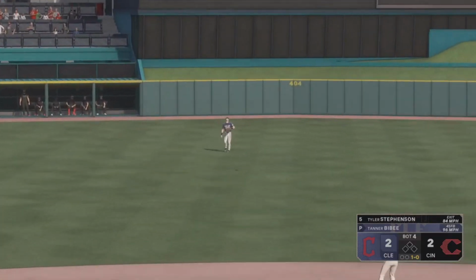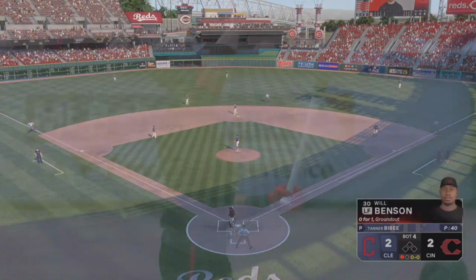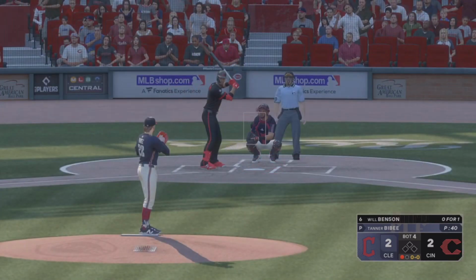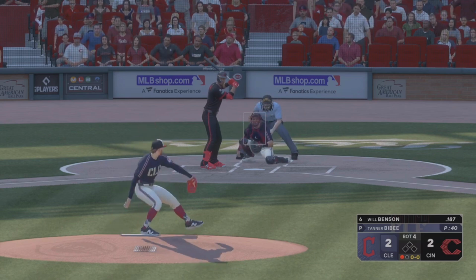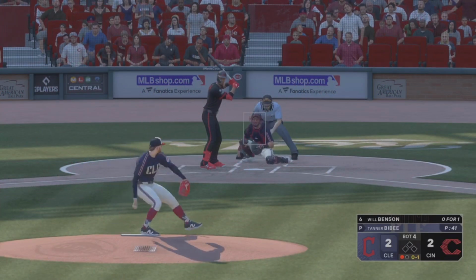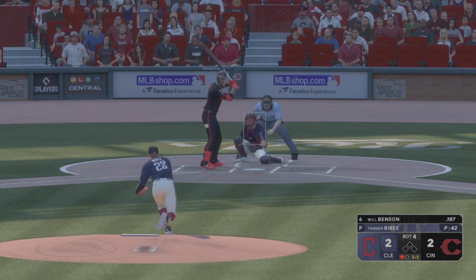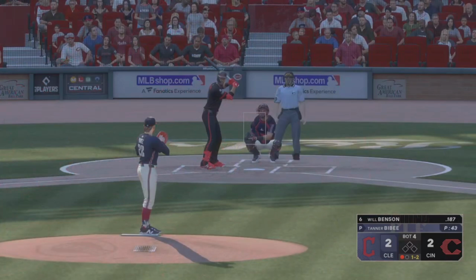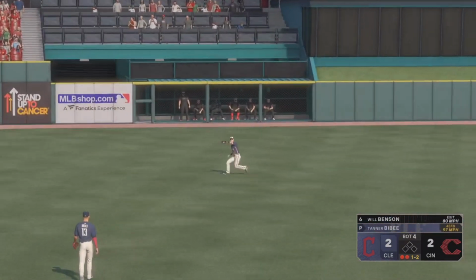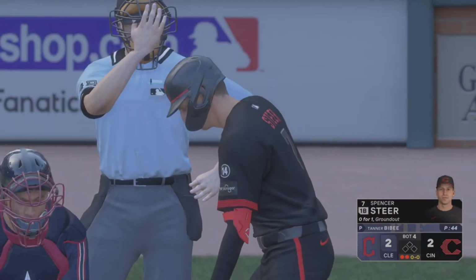In the air, center field. Thomas settles underneath it, and there's one down. Now batting, left fielder, Will Benson. Grounded out his first time up. Yeah, that's fouled off. Outside with a breaking ball. Fouled off. He was late. Still only one out here in the inning. Fly ball center field. Thomas makes the catch. 2 down. Now batting, the first baseman. Next for Cincinnati, Spencer Steer.